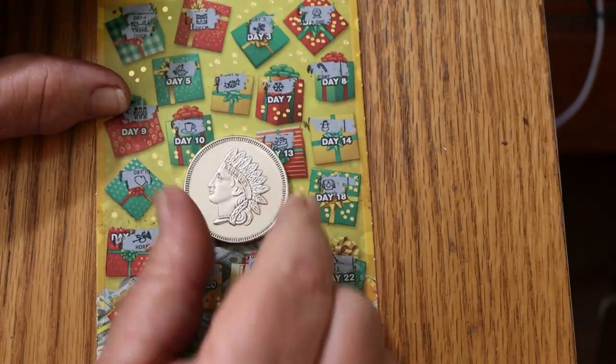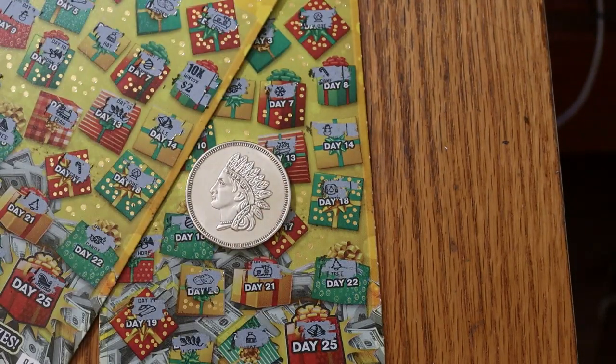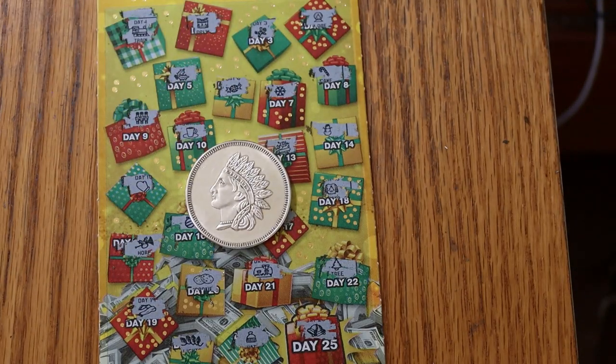Well, that's interesting. 5 tickets, 1 winner. So 50 out and 20 back. Not half, but close.